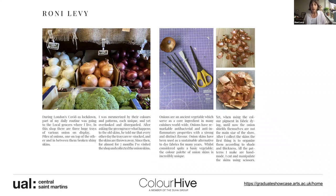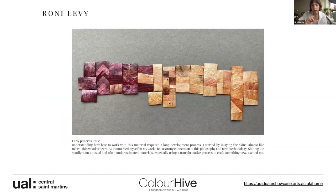When I collect the skins, I first organize them by shades, and then I use scissors and manually cut them. I had to create my own tools, so I improvised with wax carving tools. And I managed to use the skins almost like micro thin wood.